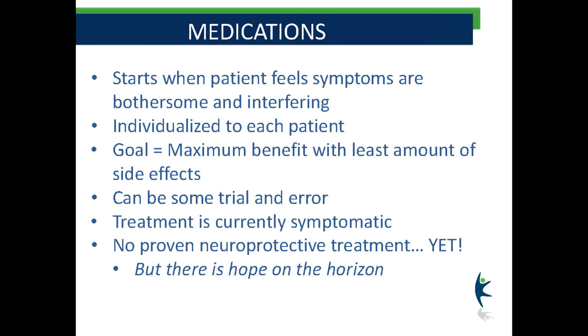This is all review. All of you people are sitting here because you're curious about advanced disease and have some basic knowledge. So you can all shout it out and tell me. So when do we start medications? Because we don't have a neuropreventative medication yet, right? So when do we start? When the symptoms bother you.